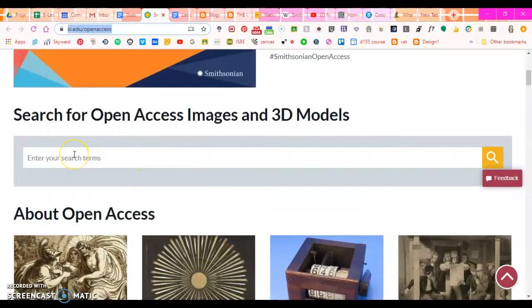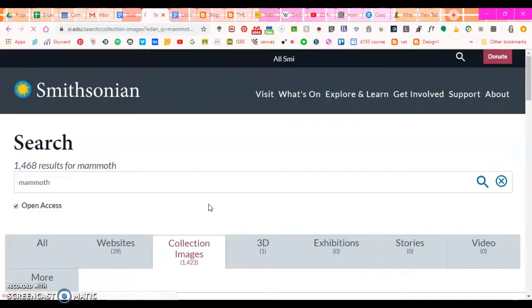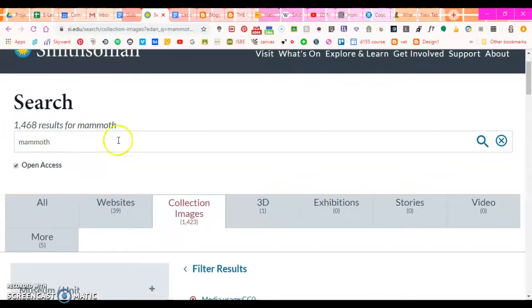So what I want you to do is search here for anything. I mean, literally anything. The weirder, the better. I don't really care what you search for. It can be something super simple. It can be something super specific. But like if I search for mammoth, because remember, it's a gajillion types of museums. What they're going to do is search through all of their images and find photos of artifacts or scanned artwork, anything that's connected. So it found almost 1,500 results.